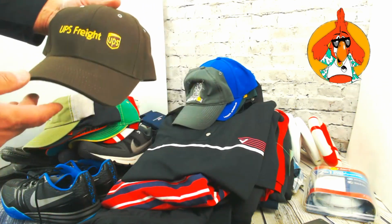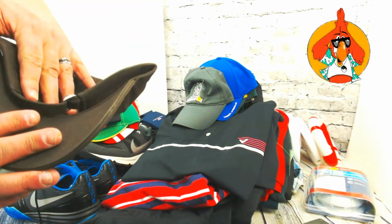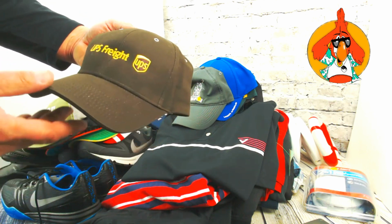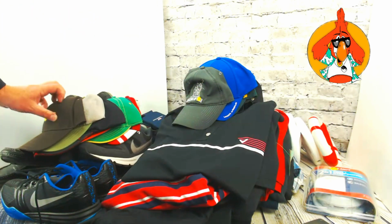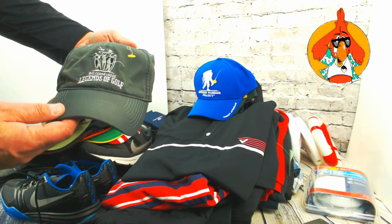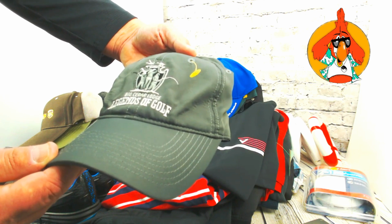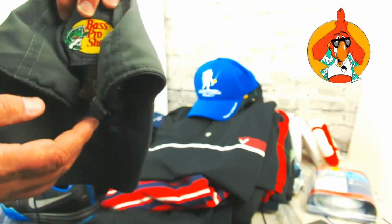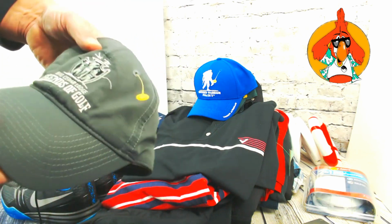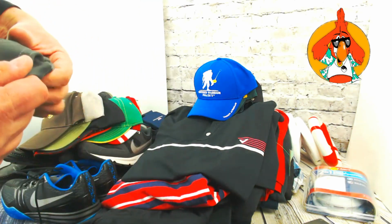This here's UPS Freight, just a regular UPS hat. Nice hat. It's basically brand new condition, so I figured we'll give it a shot. Price was right, so I figured we'll grab that. This is a really cool hat here too. This is a Big Cedar Lodge Legends of Golf dry fit hat, but it's got Bass Pro Shops on the back. So I thought it was really cool. It's basically brand new condition, so just something a little different.